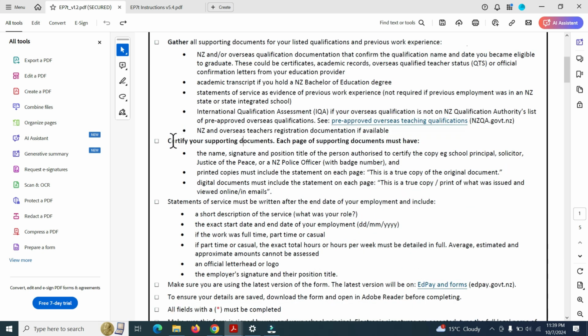If we move further, an important thing: certify your supporting documents. Each page of a supporting document must have the name, signature, position, and title of the person authorized to certify the copy. For example, school principal, solicitor, justice of the peace, or a New Zealand police officer with badge number. And printed copies must include the statement on each page: this is a true copy of the original document.